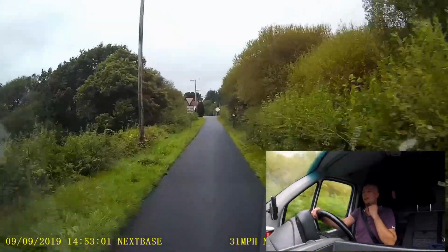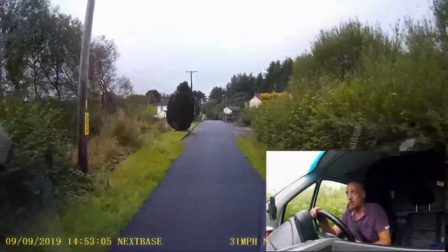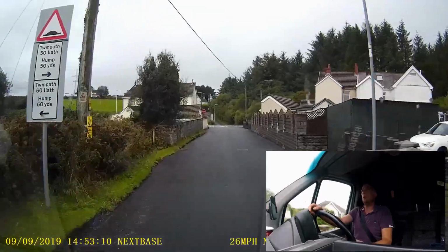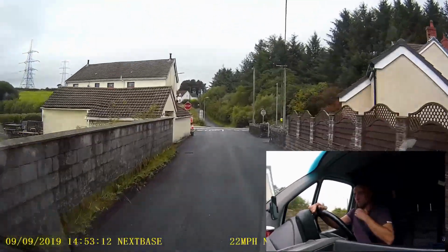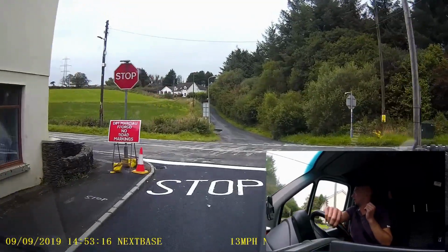Right, okay, we're getting to the A4. There's got to be a better way than this. Either I can take this road all the way to Swansea, or I don't know. Sorry, pardon me. So, we're going right for 200 yards and then turning left.